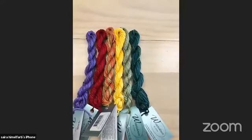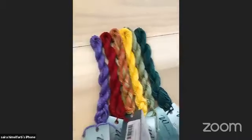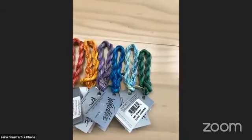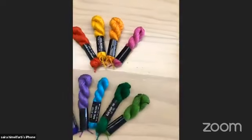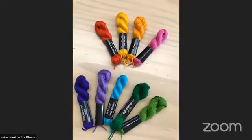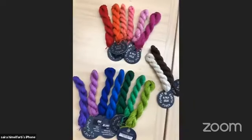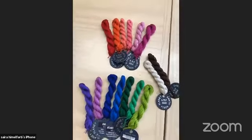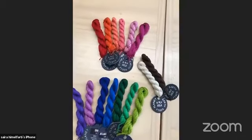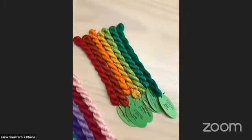Watercolors. Can't get any texture like watercolors, I think. And then that's Water Lilies. Pepper Pot. This is the strandable Planet Earth. Now we also have the single strand. This is strandable, and the strandable comes in overdyed as well as the solid. This is Vineyard Silk.